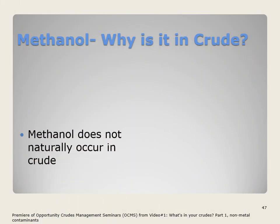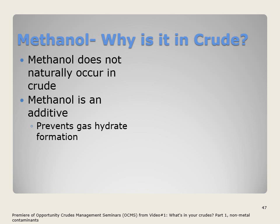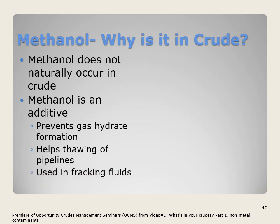Methanol is also not naturally found in crude, but instead is used as an additive for a variety of reasons. Methanol is used to prevent the formation of gas hydrates in pipelines. The practice is common for crude from deep waters, such as the outer continental shelf of the Gulf of Mexico, offshore West Africa, and regions of the North Sea. Methanol is also commonly added to crudes in colder climates to facilitate thawing of pipelines. Methanol is also found in fracking fluids.